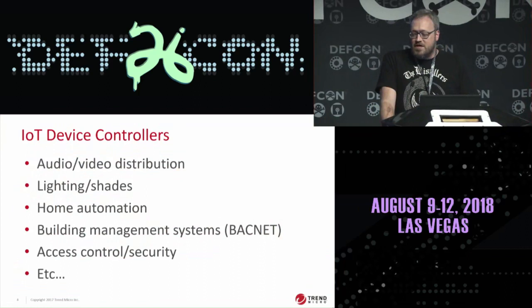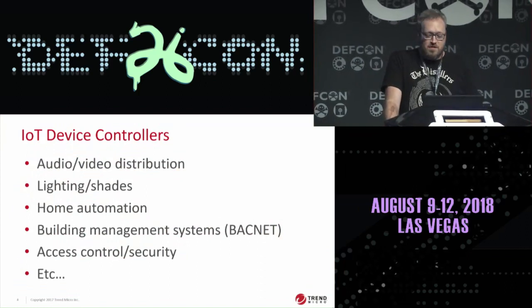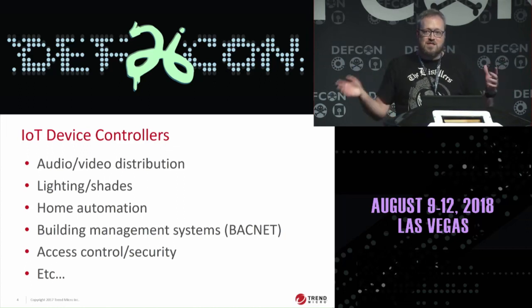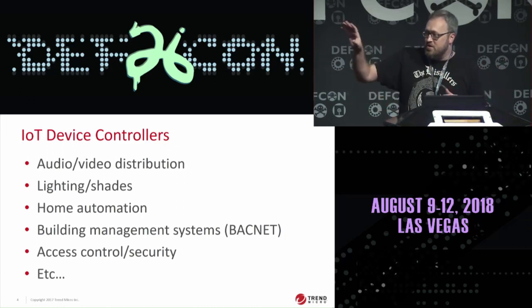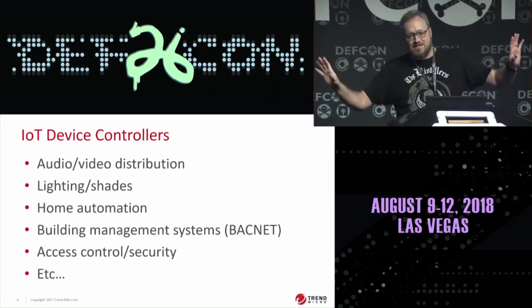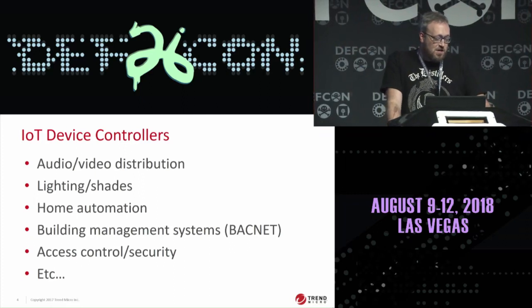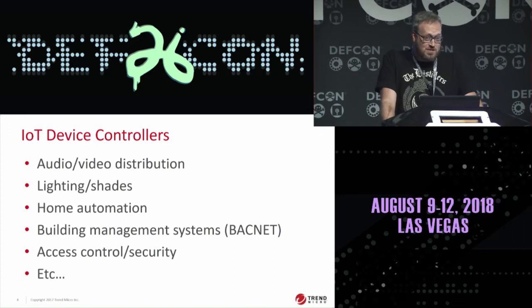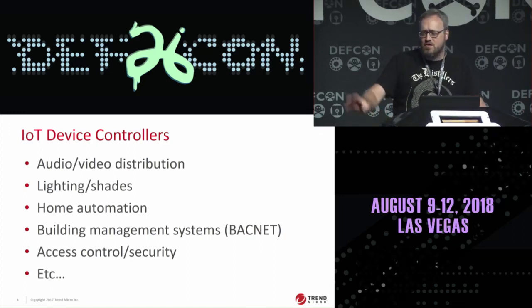So basically, Crestron devices are device controllers. They're fully programmable and customizable. Their bread and butter is kind of audio video. That's what they're known for, is an audio video distribution and control type setup. But they're also doing the fancy things where you go into a room and there's a touch panel on the wall and you click a button and it'll open up the shades and stuff like that. And they're also getting into building management systems. They've got the capability to tie BACnet into your Crestron controllers. I've also seen them used in access control and security settings. A touch panel on a door. You click the button and it'll intercom you into somebody who can let you in, kind of thing.